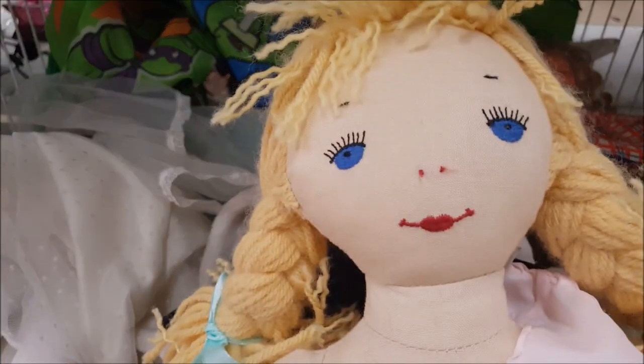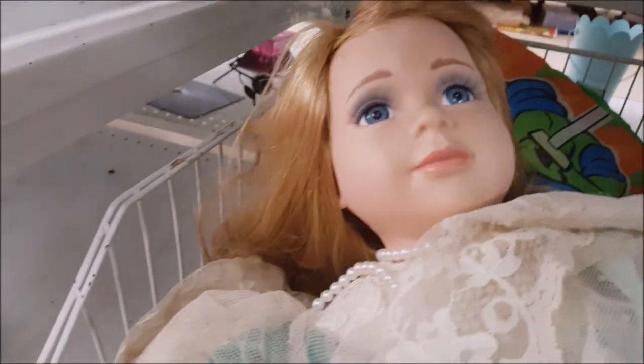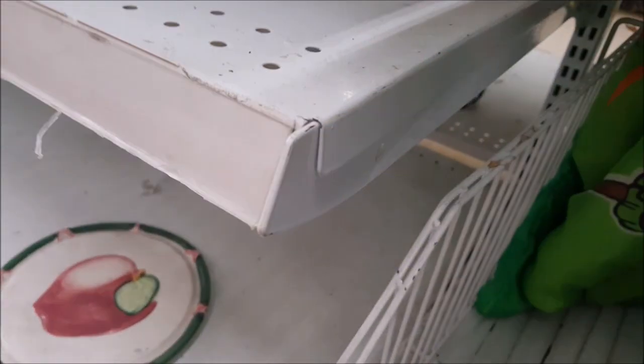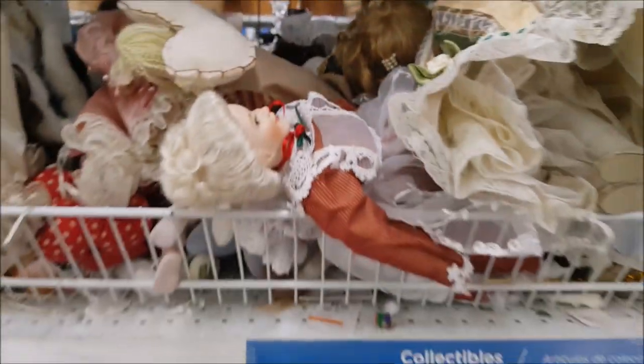It's not for me. Then over here, we have this cloth doll. It's Best Pals. Best Pals, not for me. Okay. Let's keep looking. There's some nice porcelain dolls, but not for us. And then a Teenage Mutant Ninja sleeping bag, which I think somebody must be holding for themselves or something, because it's definitely in the wrong place.